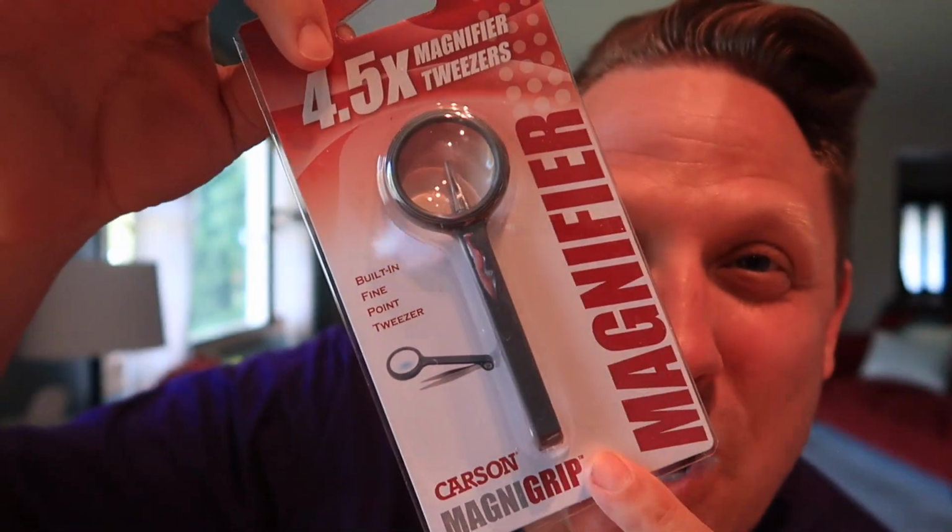Oh, yes. I've got these before and they've been so useful. It's a magnifier, but it's also a tweezers. Good for getting those caches in tough little spots or taking out those little nano logbooks. This is actually also a very good first aid item because sometimes the really tiny splinters are hard to see, so the magnifying glass helps for that.